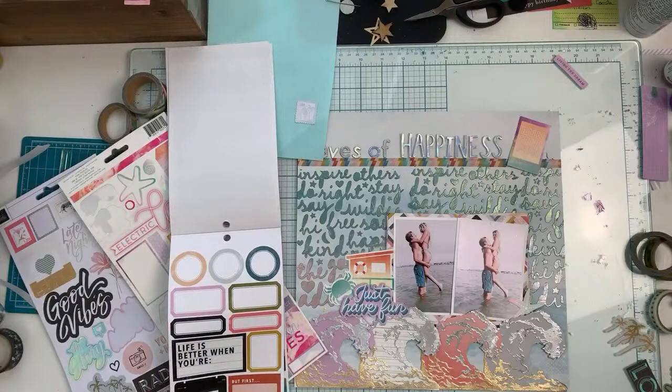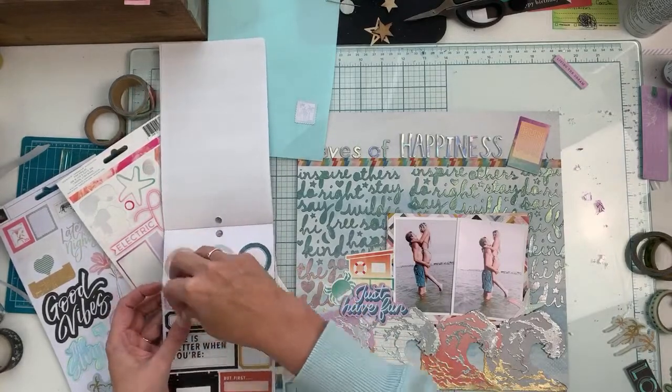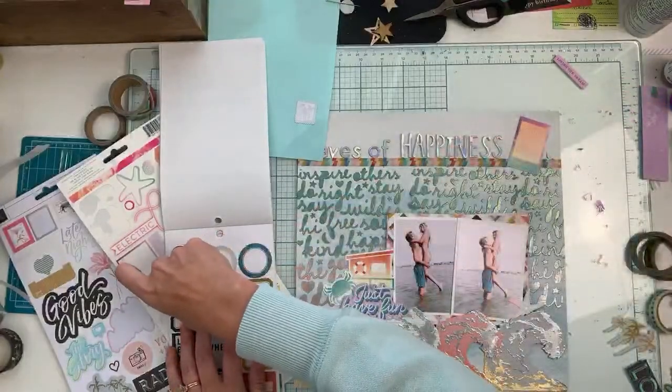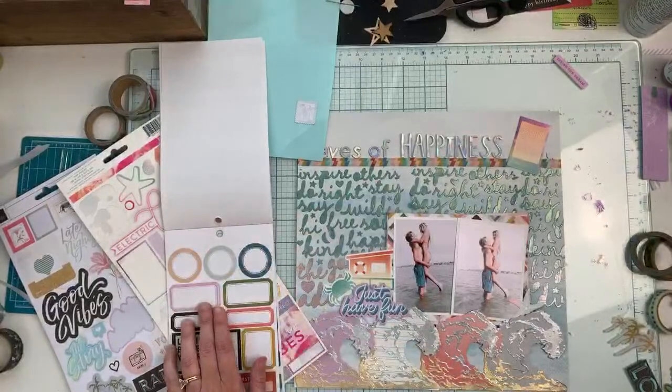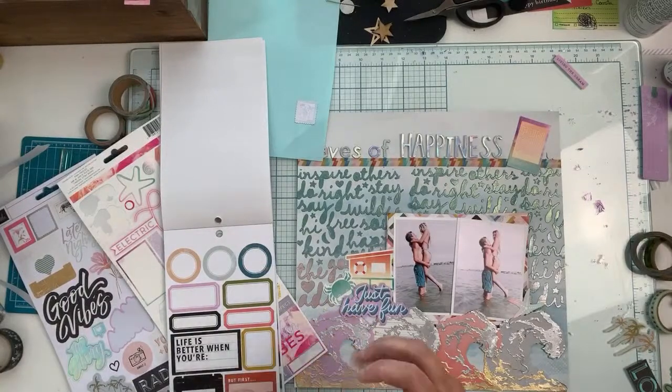Now, I could even, no. I'm just not sure. Where are my embellishments for this? Let's look at these embellishments.